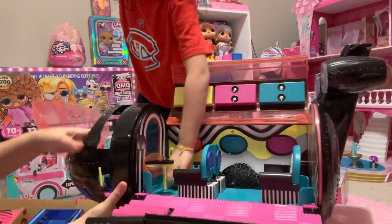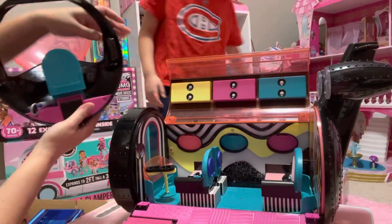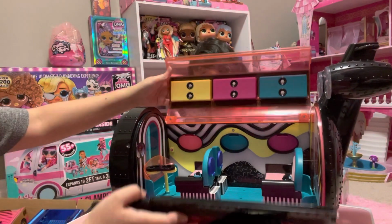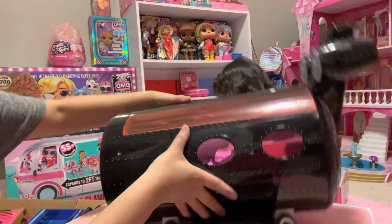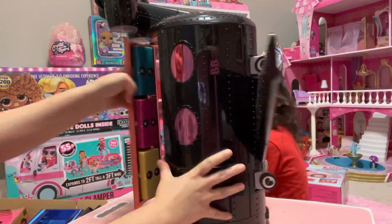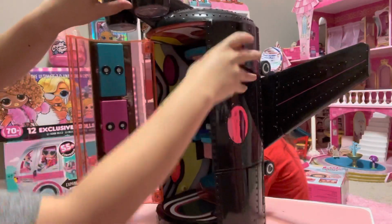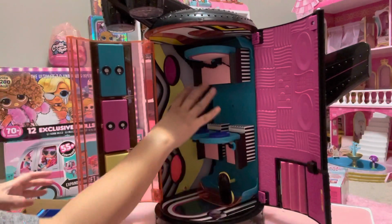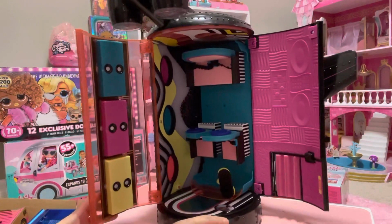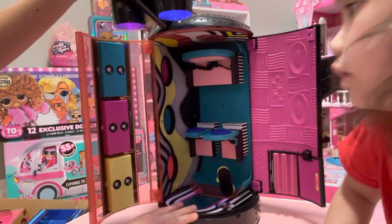There you go. I bought a blanket for you. There you go, guys. Ayan siya. Pwede siya tanggalin. And then, this one, pwede siyang patayuin. Ganyan siya. Tapos, lagyan mo dito yung LOL. Pwede siya yung ganyan. And then, the light.